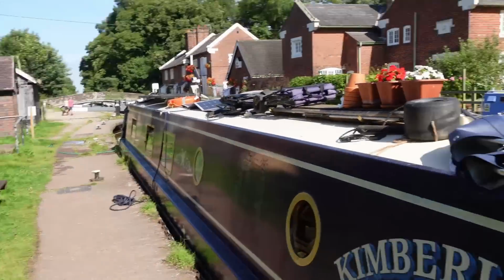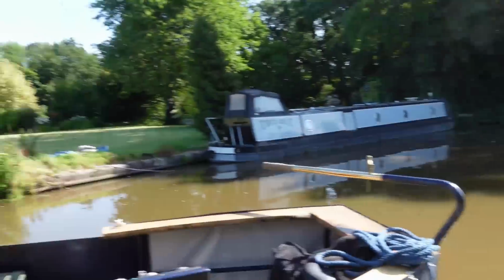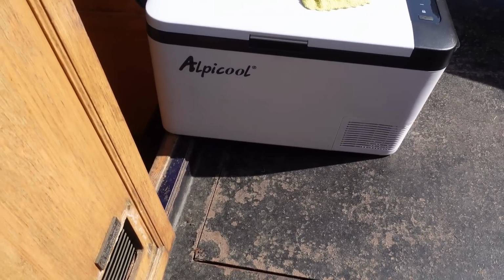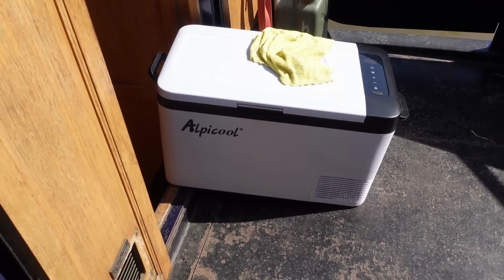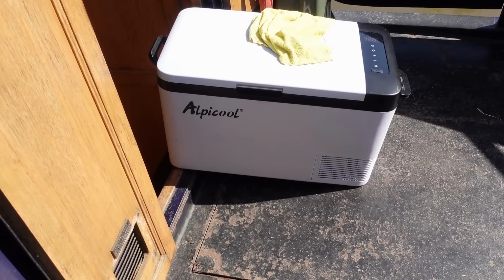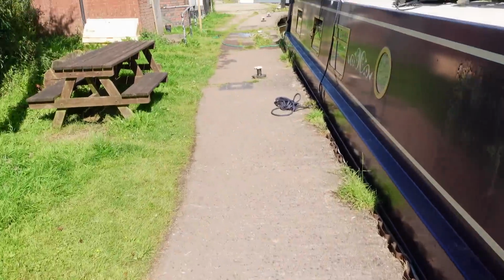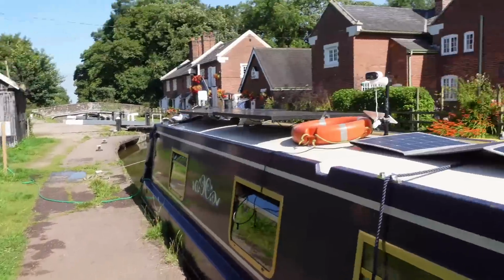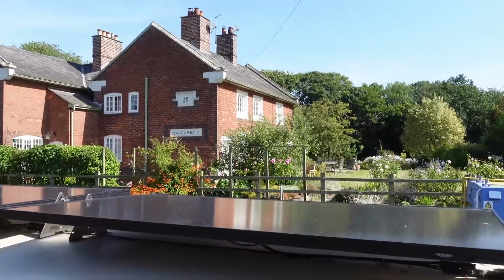Right, so we're just at the water point. We've moved down from the back of that row of boats. Kind of advantage water point, so we're clean now. We have this little fridge. This goes in our wardrobe and is where we keep all our drinks, like beers, Diet Coke and stuff. Keeps them really cold and it barely uses any electricity. So that's our backup fridge, and then we have our normal fridge. So yeah, we're just filling up with water. Used to be a standpoint here, but it's not here anymore. Turley Wharf, absolutely beautiful, these houses here.